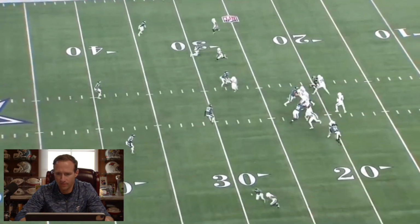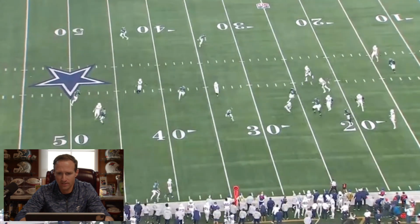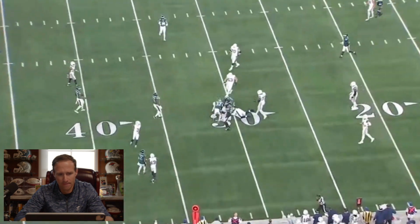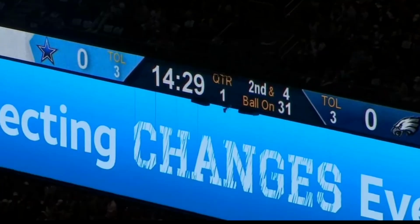It started off with the very first snap. So Dak just aborts, finds his running back. Even though there's nobody open on this first play, you find a completion. So here you are, six-yard completion, 2nd and 4.